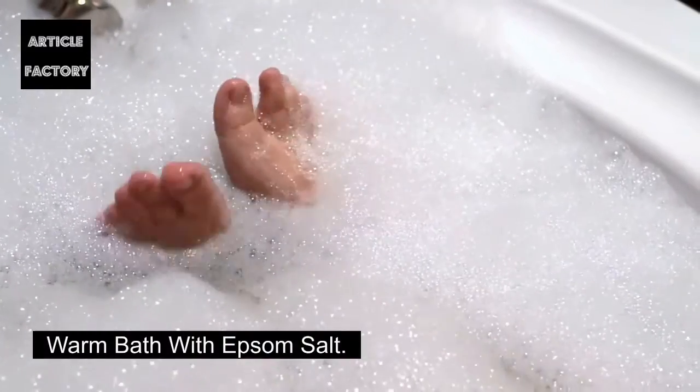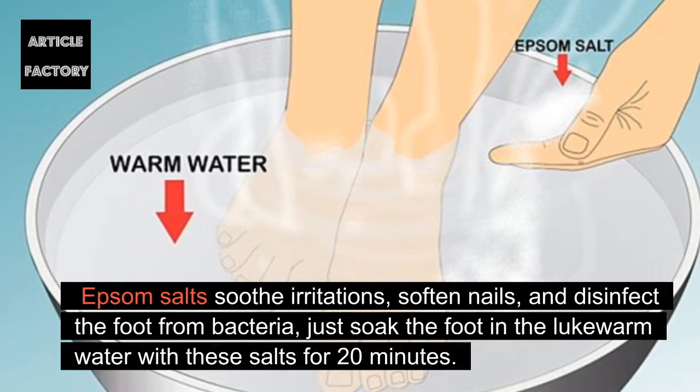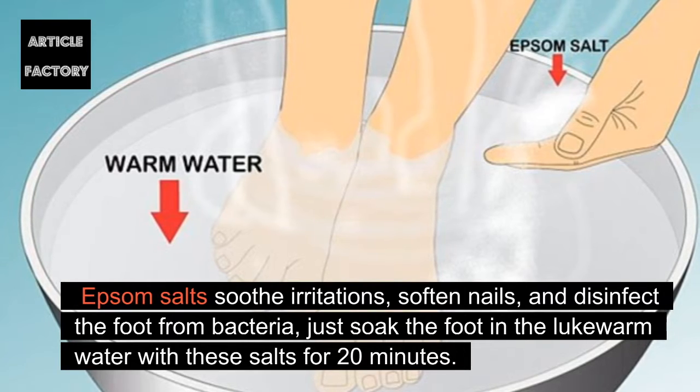Warm bath with Epsom salt. Epsom salts soothe irritations, soften nails, and disinfect the foot from bacteria. Just soak the foot in lukewarm water with these salts for 20 minutes.